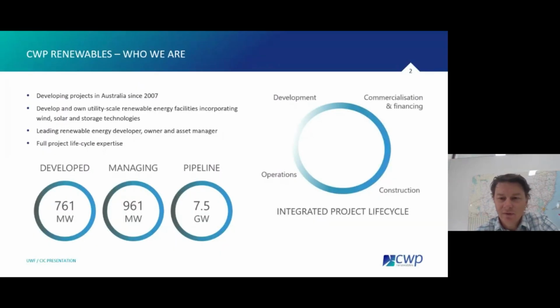We are a full life cycle renewable energy developer, constructor, owner and asset manager. A few headline numbers there, bottom left. We've developed 760 megawatts of renewable energy, managing nearly a gigawatt, and I'm pretty excited about a pipeline of over 7 gigawatts of capacity.